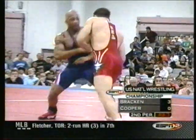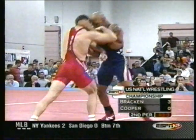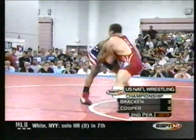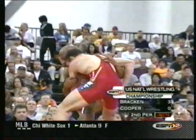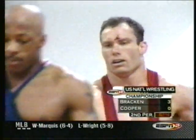Kevin Bracken really showing some poise and class here. He's got those 3 points, and they're looming real large now with a minute and 30 seconds left in the second period. An attempted duck by Cooper. He loses his balance, and Bracken chases him out of bounds, and I think we may have a little cut on the forehead of Kevin Bracken. And the trainers are called out.